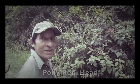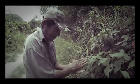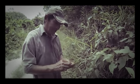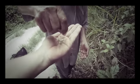Even in English it's called redhead. Well, they say it's good for a lot of things, you know. Some are hard leaves, but this contains a lot of water, and this is good medicine.